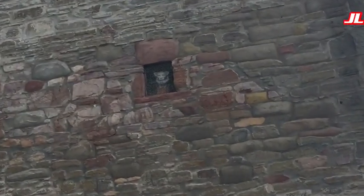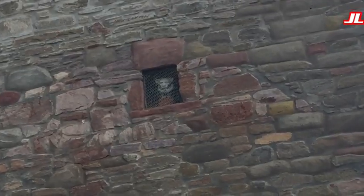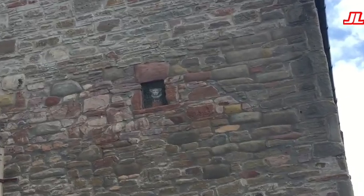Well, folks, this thing here, this is always intriguing me right here. What on earth is that in that window? What is it? It's like a freaky troll kind of thing. I don't know what it is.